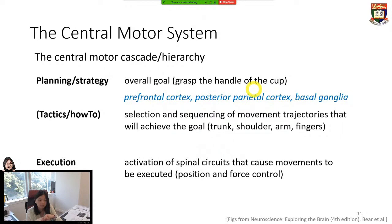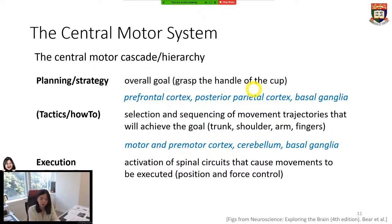So chickens don't benefit from that. So we've got overall planning strategy, prefrontal cortex, posterior parietal cortex. We've got then having to select and sequence how I'm going to achieve this overall arcing goal. And that's going to be more of what we think of as the traditional motor cortex.